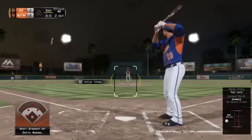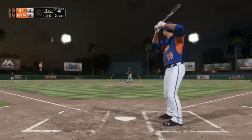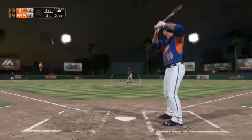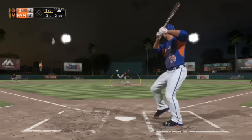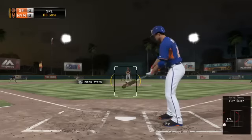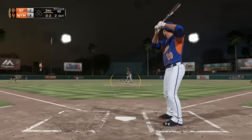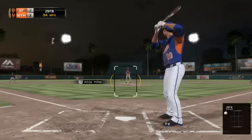Neil Walker strides in after getting a base hit and later scoring the first time around. And there's his strike right down the heart of the plate, 0-1. Well, he's got him in the palm of his hand now. It's 0-2. And on 0-2, I'd be shocked to see another fastball in the strike zone. That misses, 1-2.